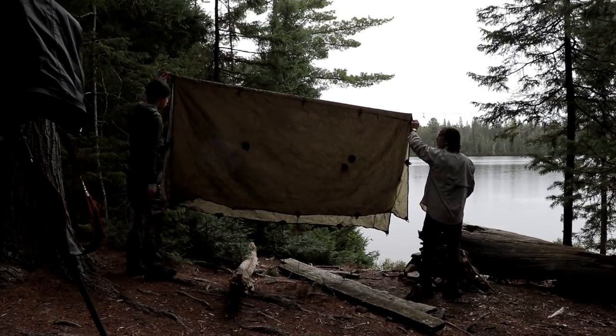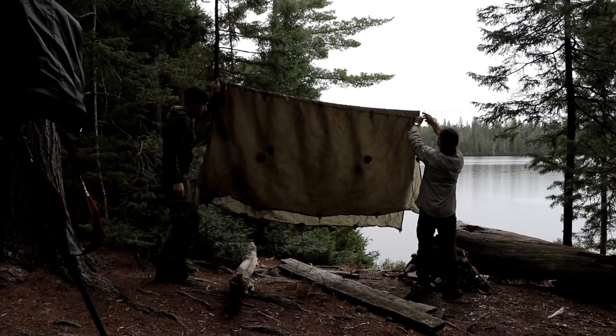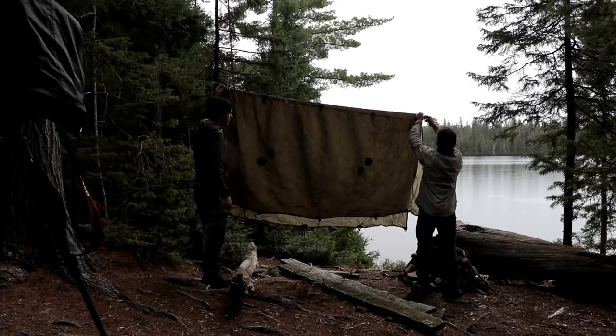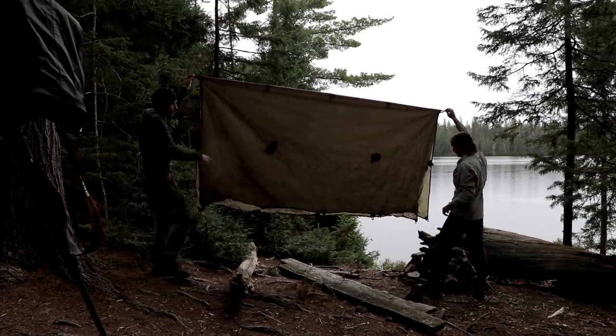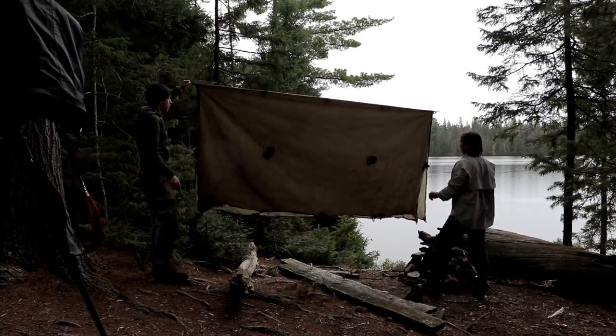We can slide it down. This will be great for the fire. Slide her down a bit. Oh, you don't want the fire under it? Well, a little bit. Yeah, about halfway. Get up to it, yeah. For sure. Yeah, I like that. Perfect. Alrighty.